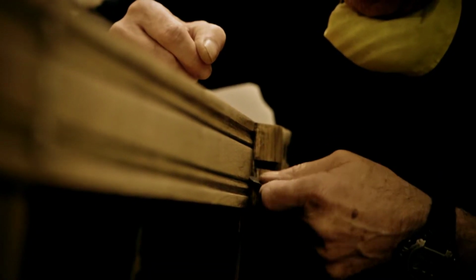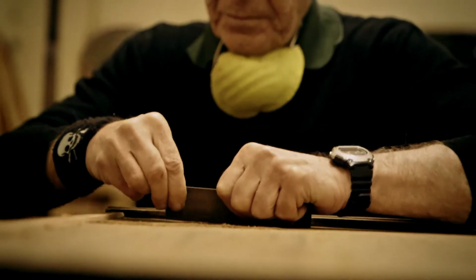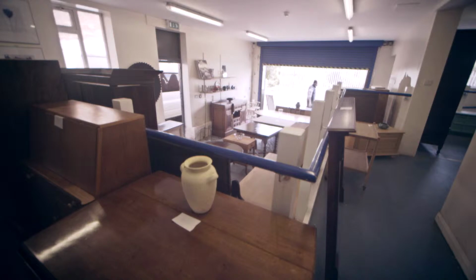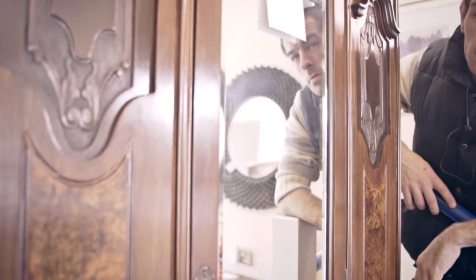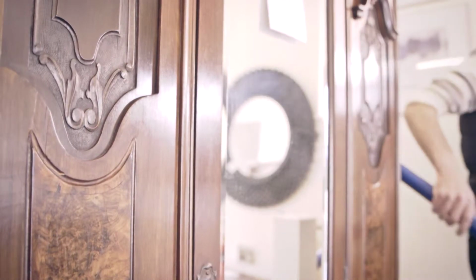Once it's been restored, it comes into our two shops, this one and the Heaton Park Road, to fund the project, completely not for profit. Any money that comes in from these stores goes straight back into the workshop. Most of the pieces can be put back to their former glory, but then we get pieces that can't be. They're too damaged, so we usually take them to pieces and leave the wood until we've got an idea of what we want to do.